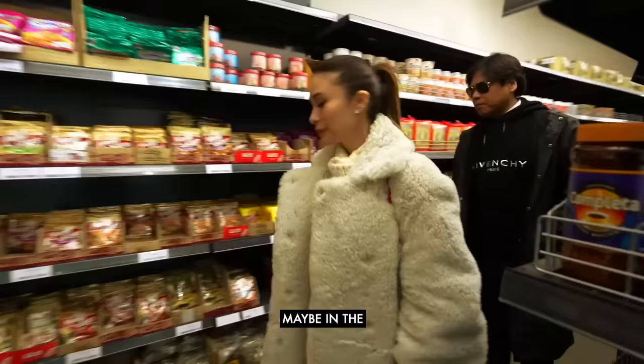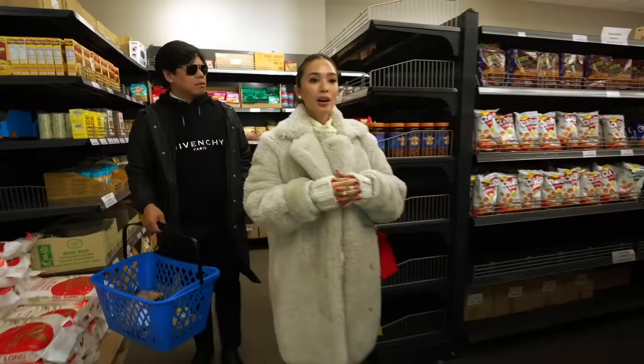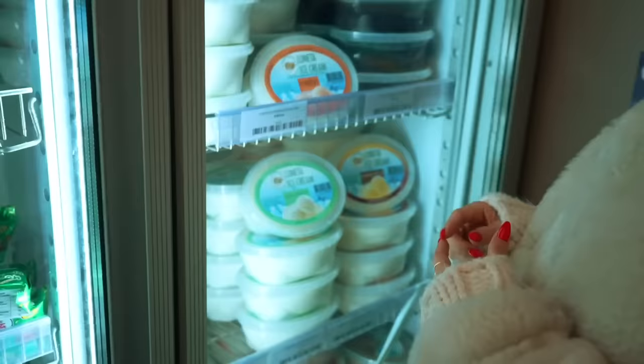Sa pancit canton. Ready oven. Already na. I-open na lang. Oh. No. Traditional. Puto pie? Oh, ice cream? Have ice cream. Makapuno! Oh my God! Happy birthday!